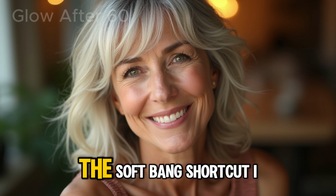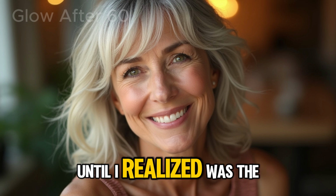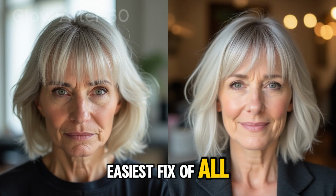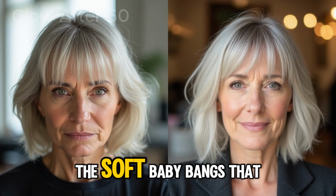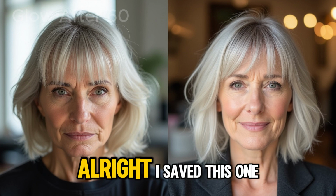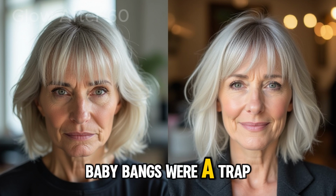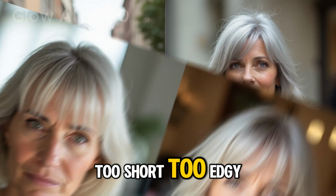Next up, the soft bang shortcut I resisted for years, until I realized it was the easiest fix of all. Part 5, the soft baby bangs that gently reclaim the hairline. All right, I saved this one for last because I used to think baby bangs were a trap. Too short, too edgy, too trying too hard.